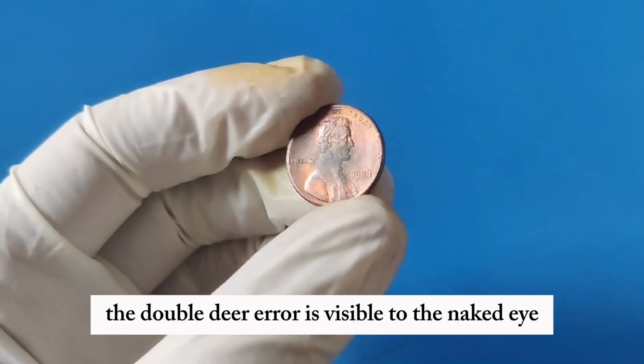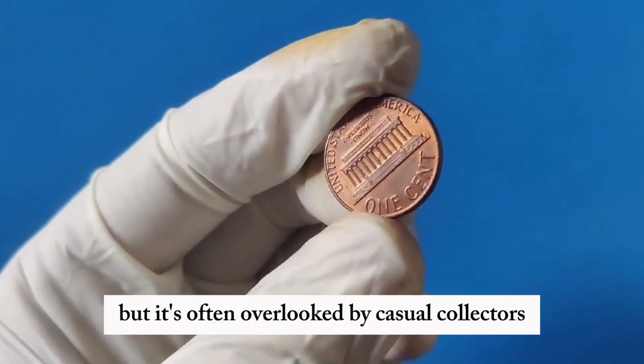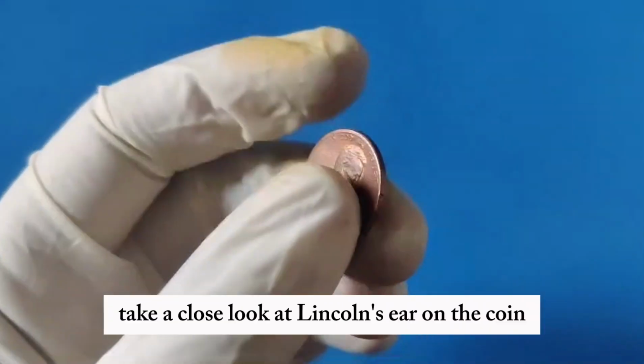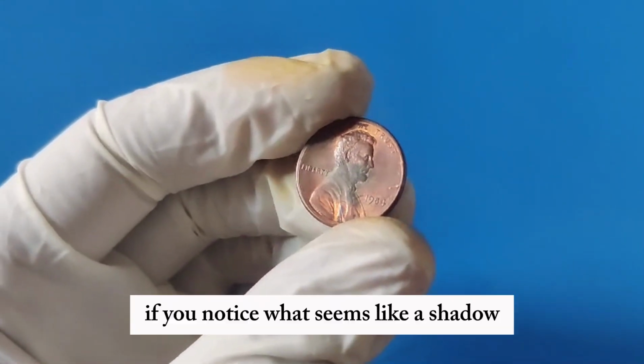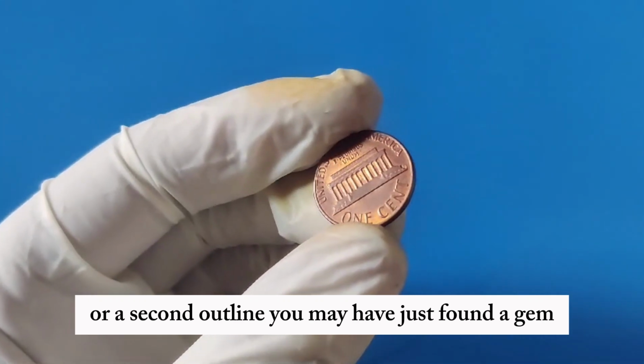The doubled ear error is visible to the naked eye, but it's often overlooked by casual collectors. To spot it, take a close look at Lincoln's ear on the coin. If you notice what seems like a shadow or a second outline, you may have just found a gem.